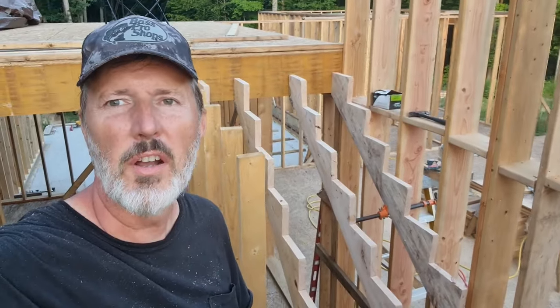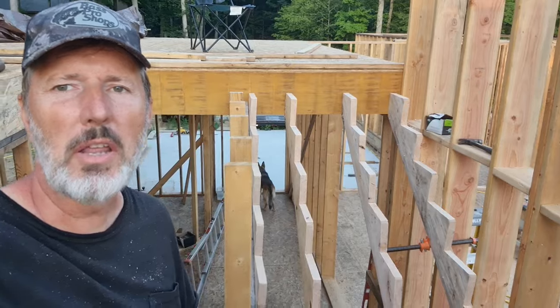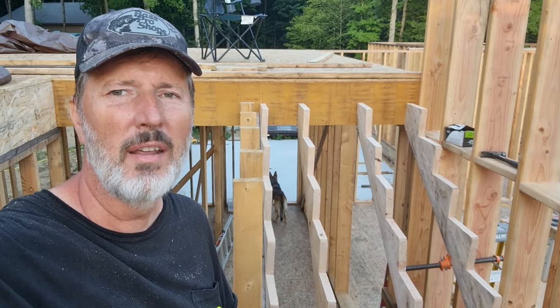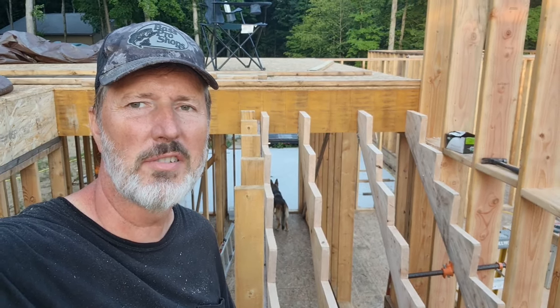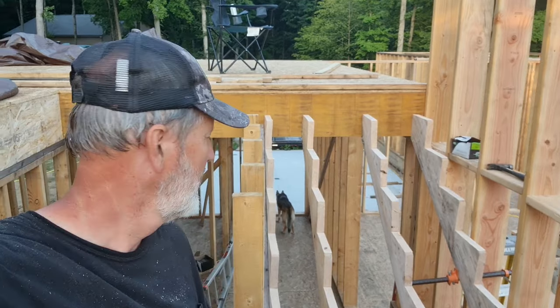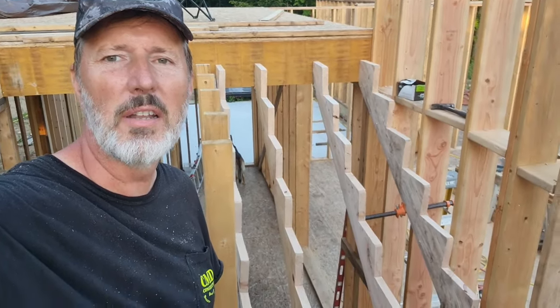Well, I got the stringers all cut out and hung. They've turned out pretty good, pretty even. Key there is to cut one and then use that single one as a template for all the others. That's your best chance, I think, of getting them to all turn out. Well, with the stringers in place, I'm ready to start putting down some treads.